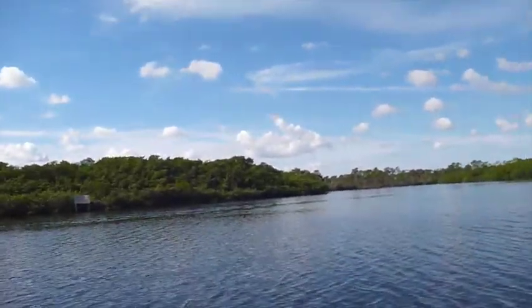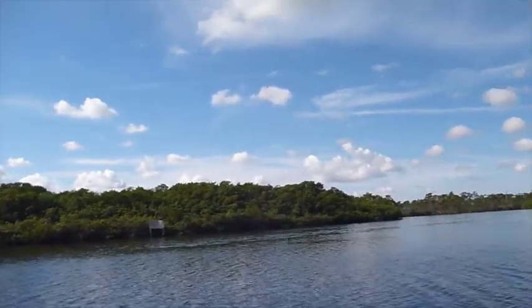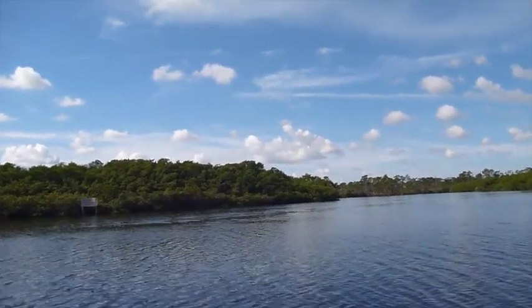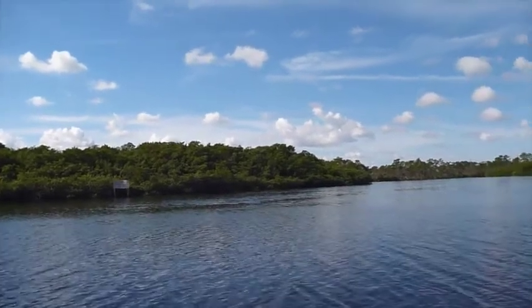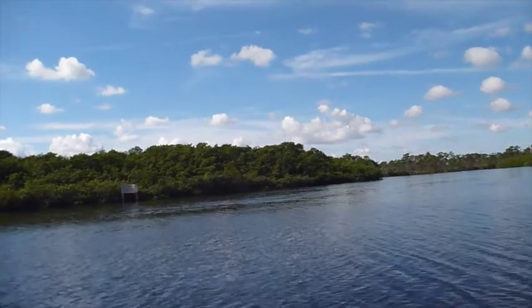Today is Wednesday, December 4th. I'm looking at the Loxahatchee River again, just as I was the other day, but this is about 10 miles further downstream at Jonathan Dickinson State Park, much closer to the ocean. This is salt water.